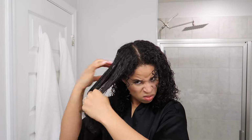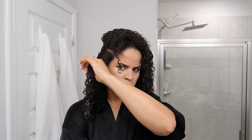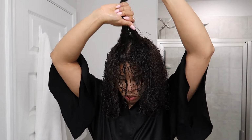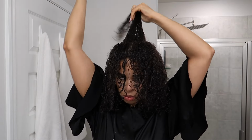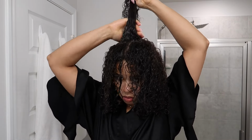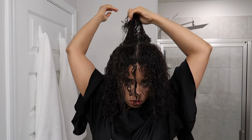I feel like it's best to go ahead and just moisturize it all at once with the leave-in and then go in and define it all at one time. So I think that's the best thing. And here I am at the top of my head. I try to make sure the top of my head is very defined because it can get kind of frizzy back there. You don't want to turn around and the back of your head is like a frizz ball. So I try to put a lot of gel at the top of my head, at the crown, and then kind of define the bangs.